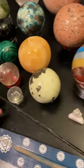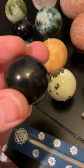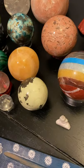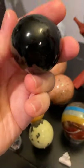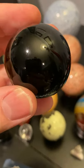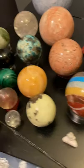Little tiny guy. This is shungite. That's shungite, because I can tell by how light it is. Yeah, these are shungite. You can tell the difference. I have to clean these. So that's obsidian. And known fact with obsidian, as you can see myself, you can see the background. This was actually the first mirror they used back in the olden days, way before mirrors. So they used this as mirrors. Pretty cool fact I learned.